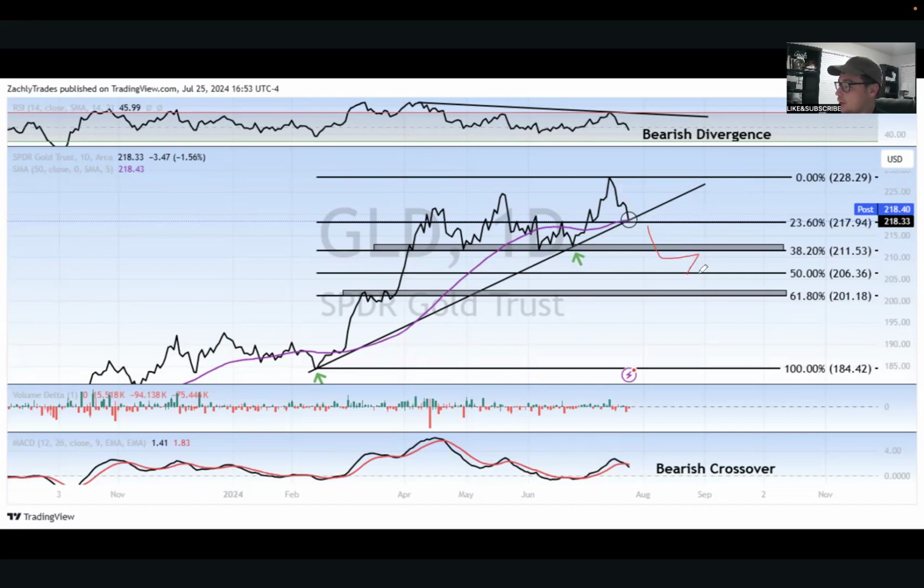And then you've got your 618 extension right here. This is going to be an area where we'll look to see if we can turn old supply into new demand, because we had resistance over here, we had resistance over here, and then we've got the Fibonacci level right here at 201. We'll look to see if we can turn that old overhead supply potentially into new demand. And this is going to be right around your golden pocket at that 61.8% Fibonacci level.